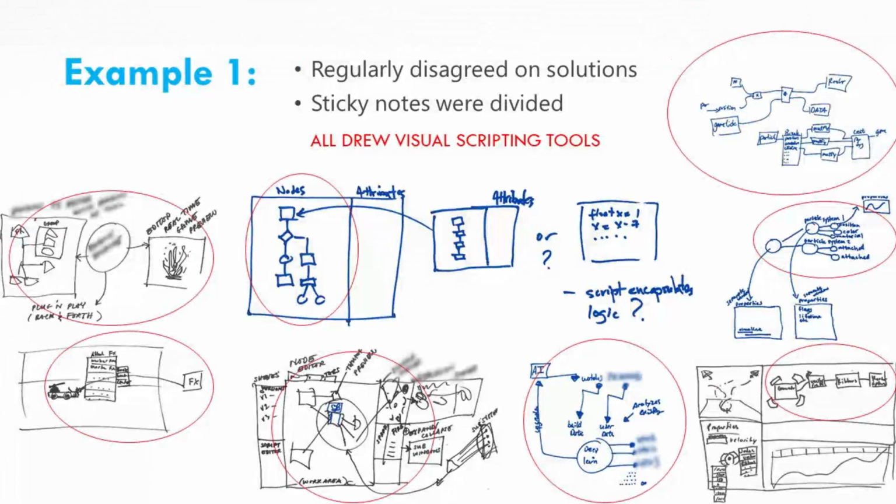We had a team that regularly disagreed on solutions, and even their sticky notes were divided 50-50. But when asked to draw, every single person on the team drew the exact same visual scripting tools. So while they were disagreeing because they were using the wrong words, they all wanted the exact same tools. So now we had a very clear path on how to move forward.